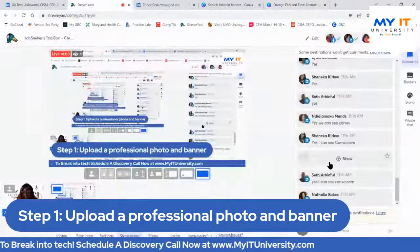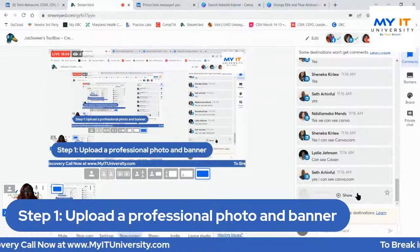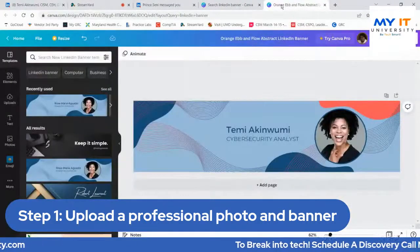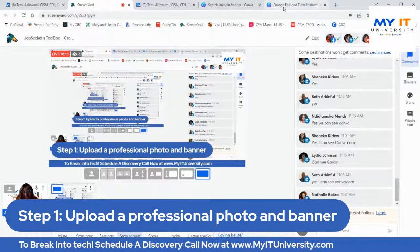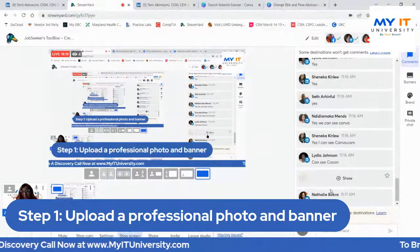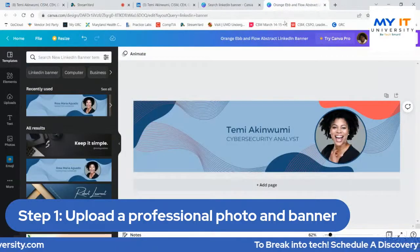Can you all see the Canva? Yeah, good. So you download it from there. Did you see what I made? Talk to me. You see the banner I made with the pretty lady's picture? Come on, guys, talk to me. I want to make sure you can see it. I just left it there. Can you see?